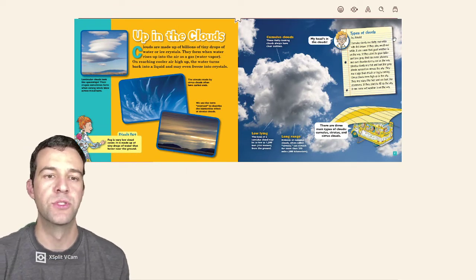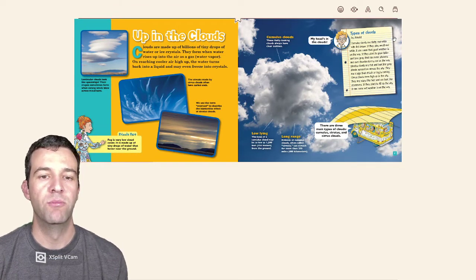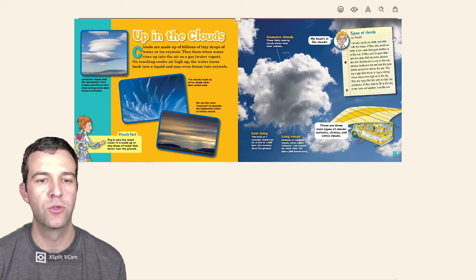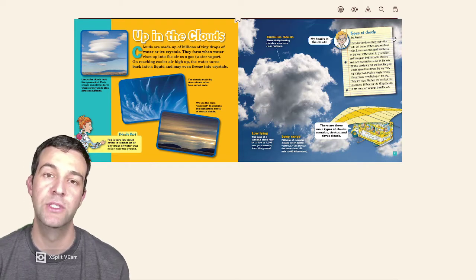Up in the clouds. Clouds are made up of billions of tiny drops of water or ice crystals. They form when water rises up into the air as a gas, called water vapor. On reaching cooler air high up, the water turns back into liquid and may even freeze into crystals.